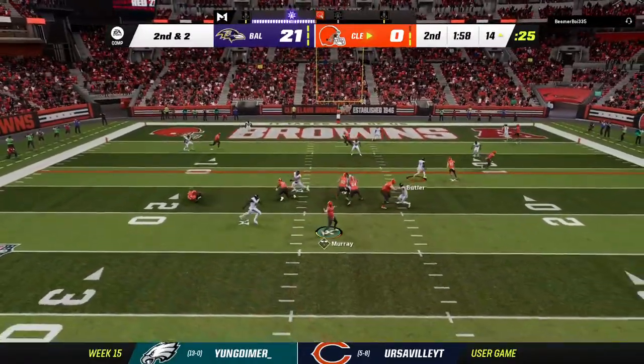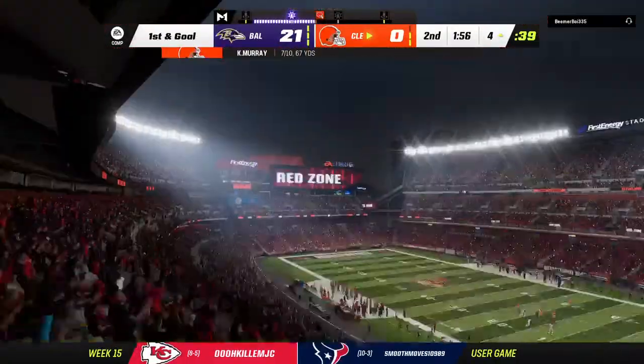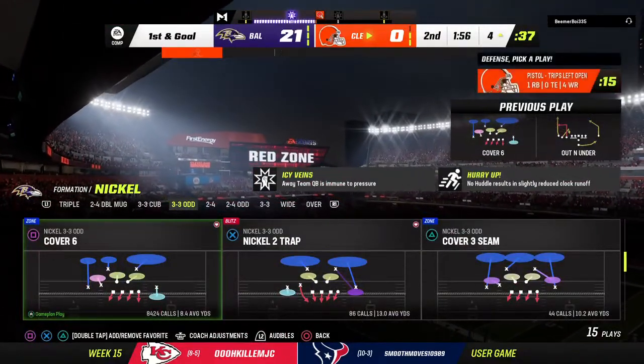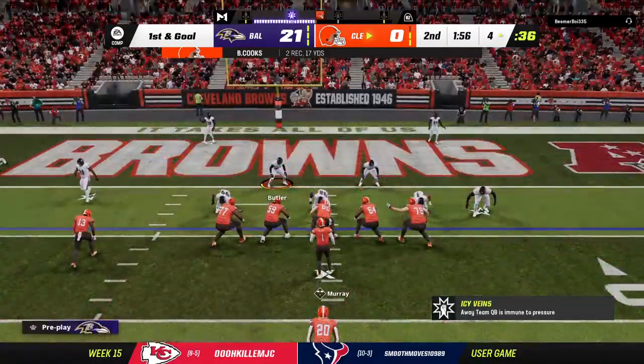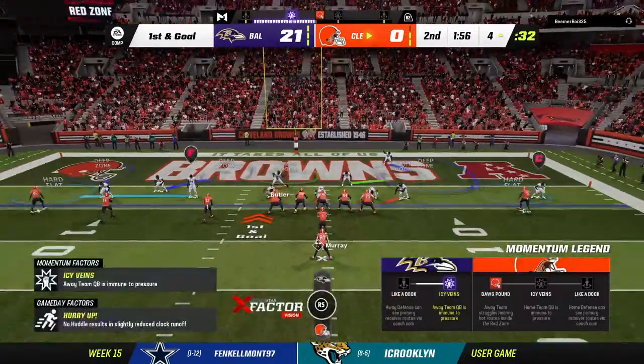On 2nd and 2, Murray. There again is Cooks, complete. And he'll get this down inside the 5 to the 4 before he's out of bounds. This is 1st and goal and a golden chance to get a score back here before halftime.